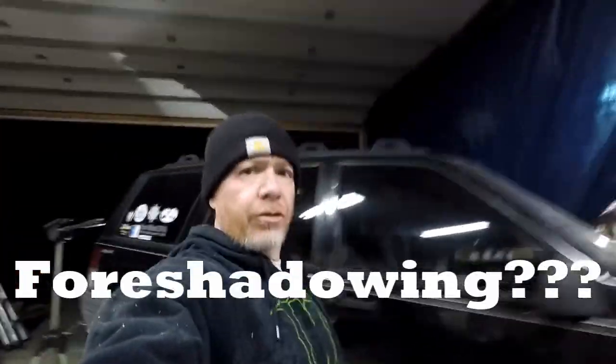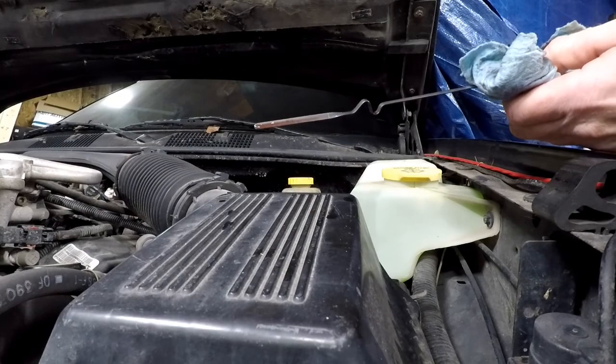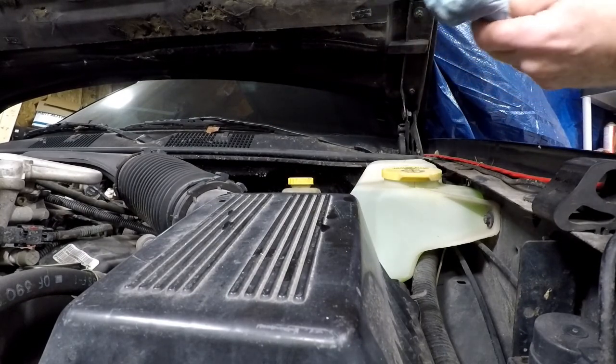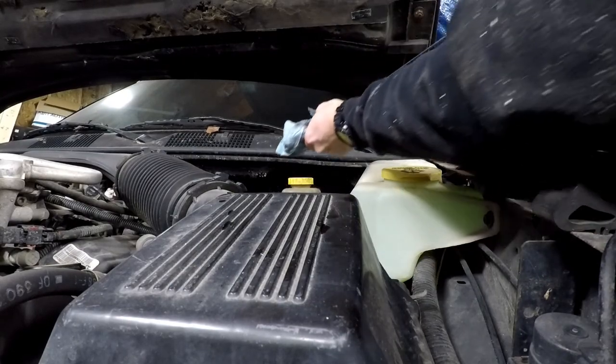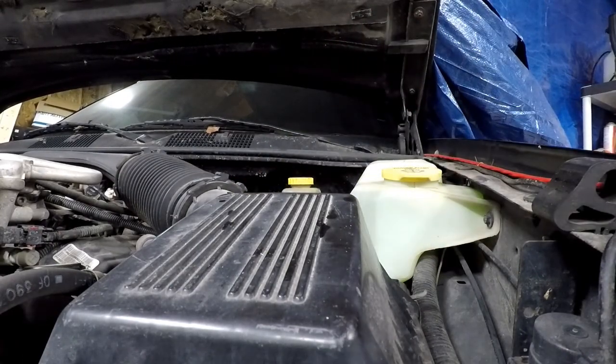Like those rear brakes are grinding a little bit. Pretty good. It's a good start. Run it tomorrow and check it. Let me get this turned off.